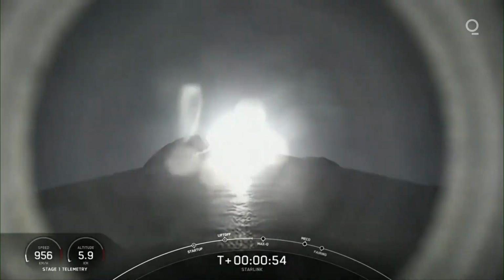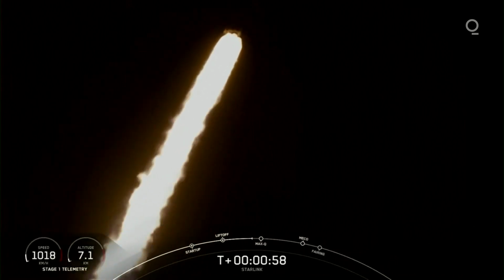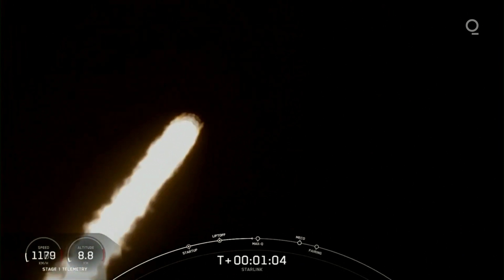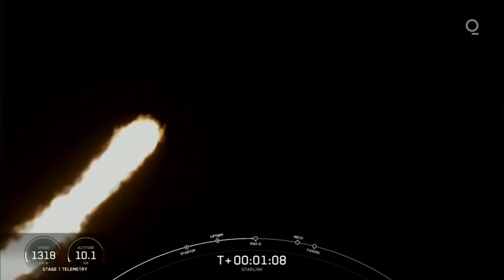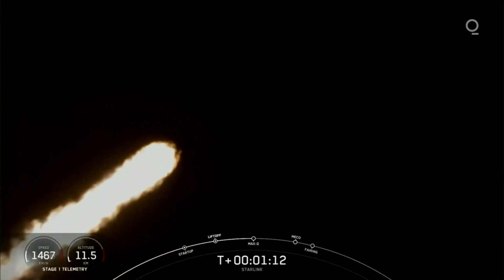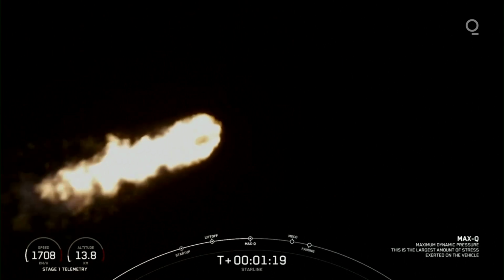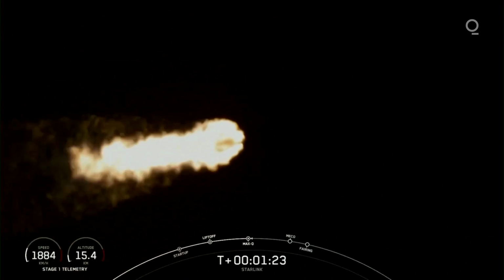The next event coming up here shortly is Max Q. Max Q is the maximum aerodynamic pressure that the vehicle sees on ascent. So, throttling supersonic, throttling down those engines helps us pass through that large structural load. Vehicle has reached maximum aerodynamic pressure. And there's that call out that we passed through Max Q.